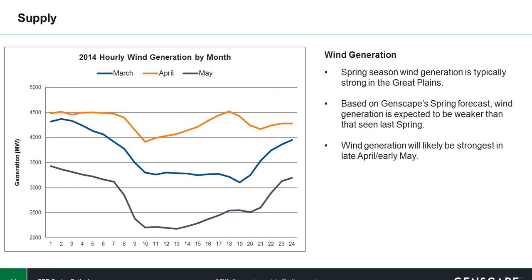Now, taking a look at monthly wind generation, this kind of breaks it down by hour in each month, March, April, and May. Spring season wind generation overall is typically pretty strong in the Great Plains. Based off our spring forecast, we do think wind will be a little bit weaker than what we saw last spring, and that's because we did see some more extreme temperatures early in the spring with some of that cold in March. Wind generation will likely be strongest in late April and very early May.